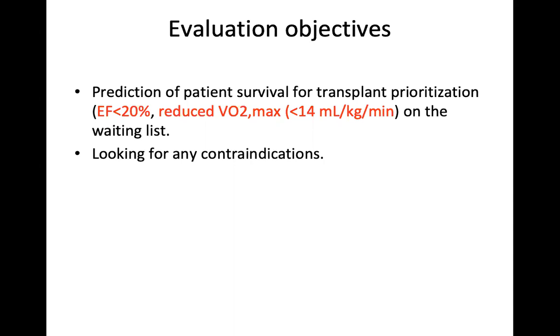We saw in the indications that not all the patients are systolic heart failure. Some of them are restrictive, obstructive cardiomyopathy, and congenital. However, in the study pool of all the indications, it was found that reduced ejection fraction and VO2 max is the strongest predictor for poor outcome post-op. So those patients, the ones with reduced ejection fraction and reduced VO2 max, you need to prioritize them on the list. Otherwise, if you put them late on the list, they will probably die within the waiting time. Okay? Yeah, you mean they are a priority. Yes, exactly. That's why you need to predict patient survival to prioritize them. Okay, I see.